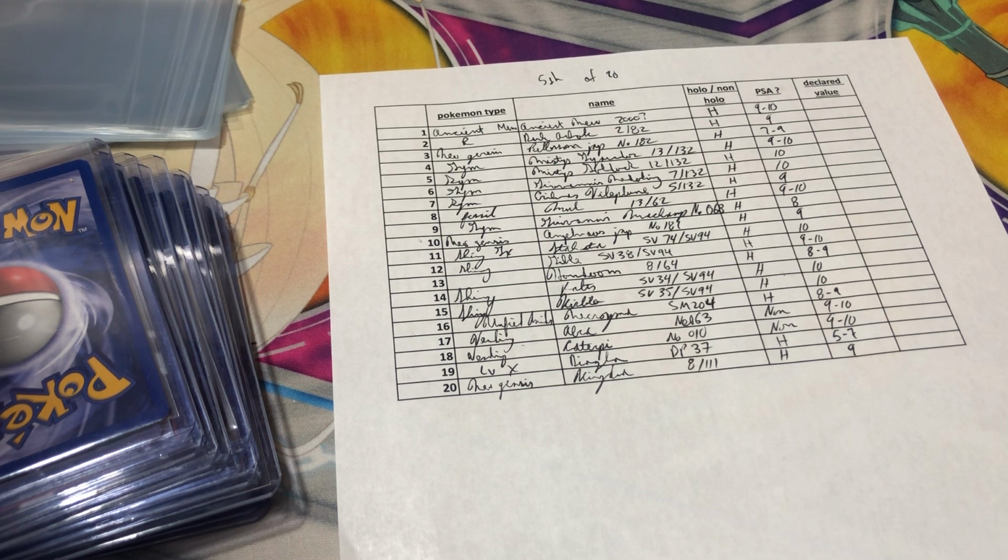Alright, so this was my PSA quest of 20. This was the 5th set of 20. So we are at 100 cards, but we're going to keep doing some more, and we're going to send all of our cards in at once to the PSA. Hopefully they don't get lost in the mail.